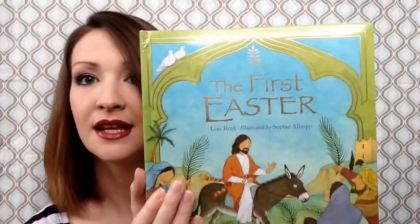The next book that I want to mention is called The First Easter. This is by Lois Rock, and it's illustrated by Sophie Allsopp. The illustrations in this book are absolutely beautiful. Again, it's the full page illustration that I like. This covers all of the important points of the story that you want to express to your kids. It's not super long, and it's able to keep my 3-year-old's attention pretty well. And honestly, the pictures alone are reason enough to get this book.